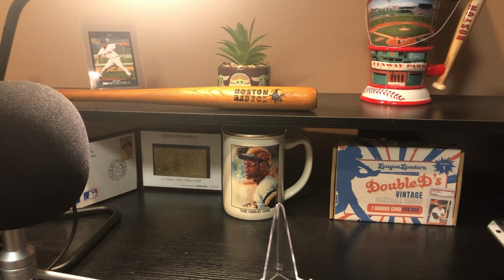Little background, I was watching Dave at Blue Jacket 66's video a few weeks back, maybe a month now, talking about the rarest Mantle in his collection. And it wasn't what you would expect. It was a 1969 Topps Super proof blank back.